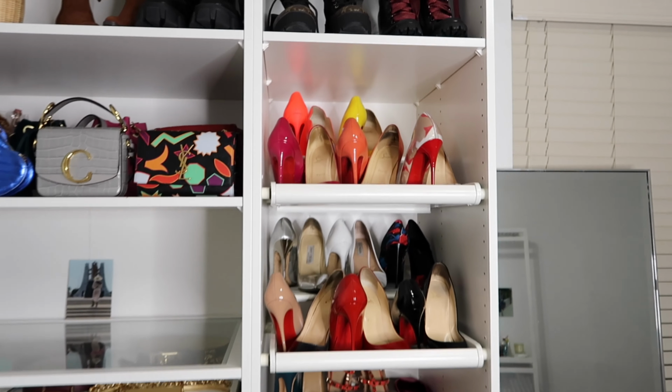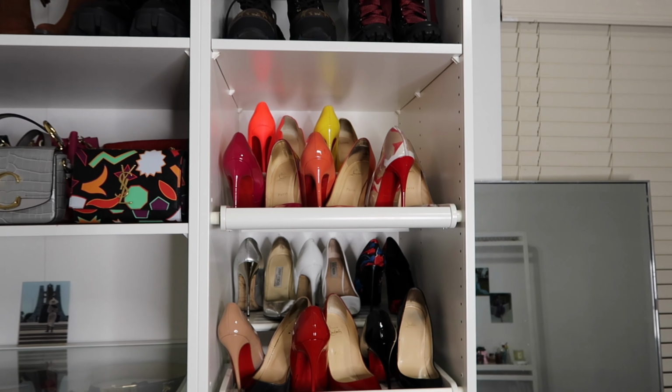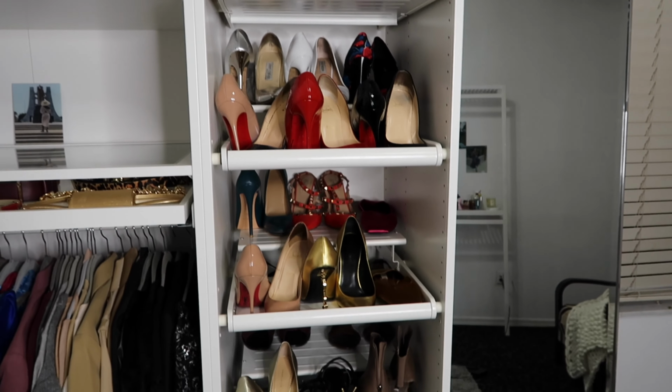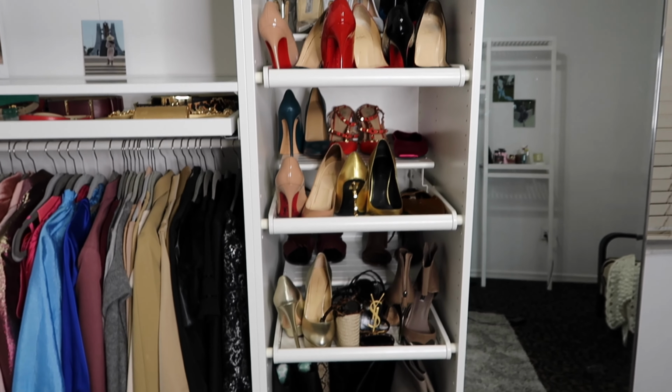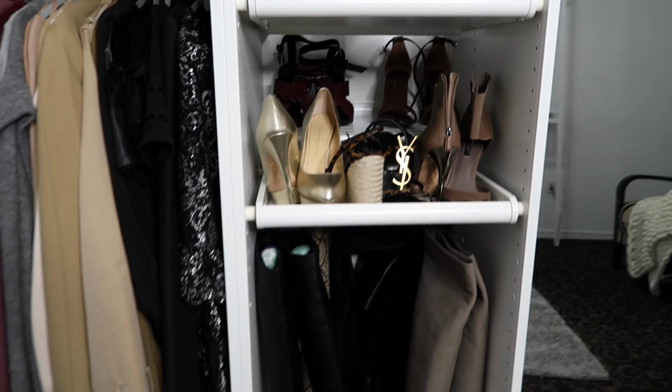Again, I'm a Louboutin girl, so my goal one day is to have every colorway. So Louboutins all up and through here. I mean, I have some YSL, Valentino, Balenciaga. In here I have some wedges and then some more open toe shoes.